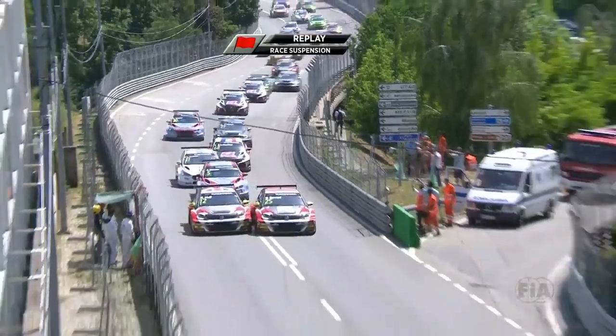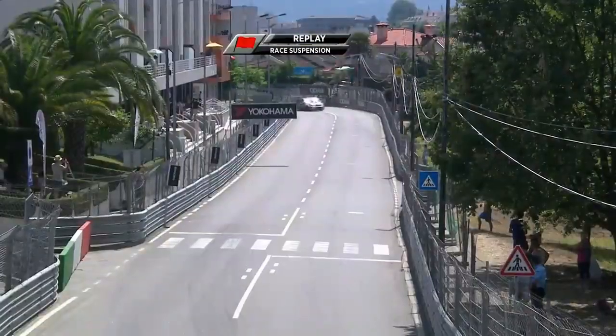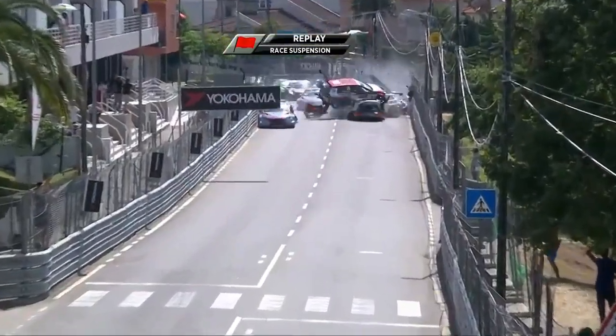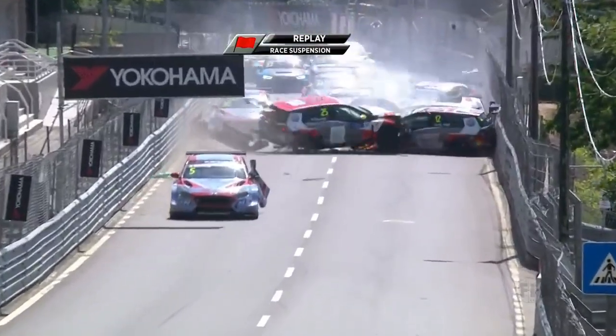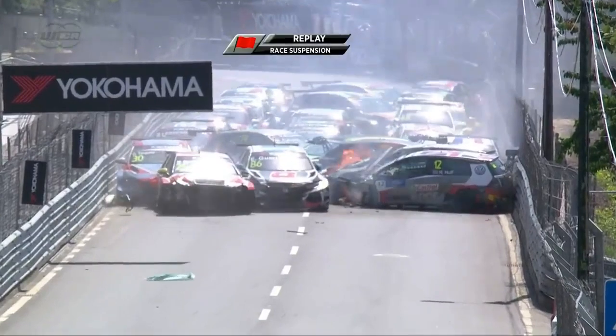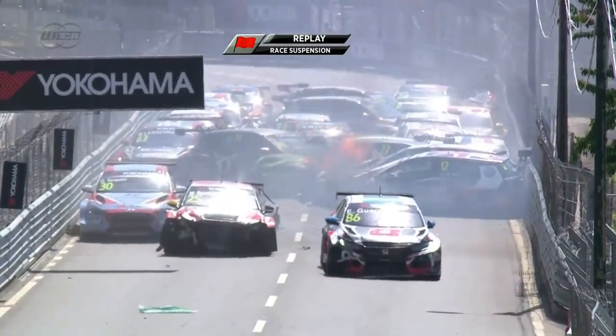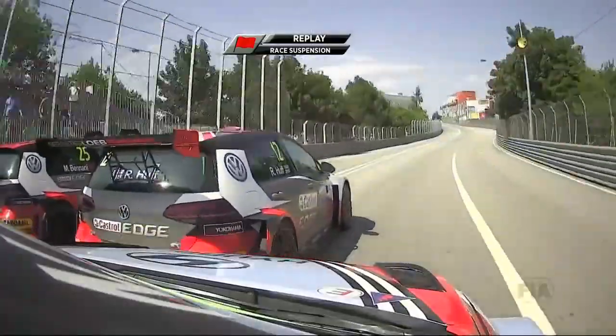Benani with the inside. Huff trying to come back around the outside so that he gets position for the tight turn six. And then contact, into the barriers they go. Norby gets a hit. It is, in fact, Benani's car that basically almost came through Ted Bjork's windscreen. Brief fire, as he said. He hit the extinguisher button that put everything out.